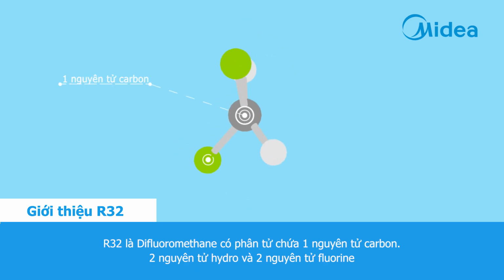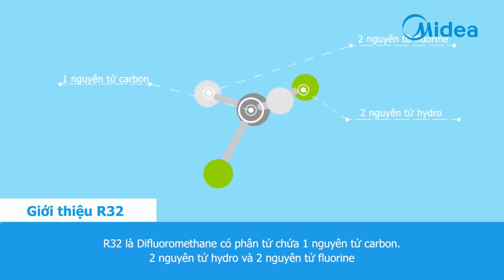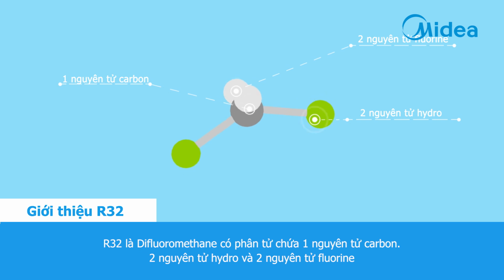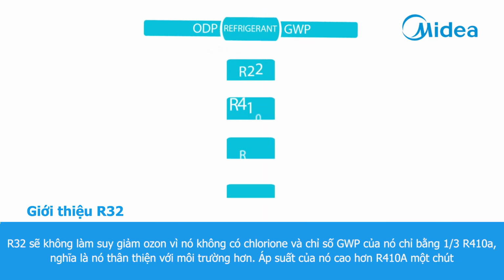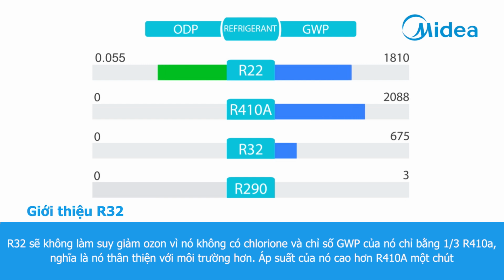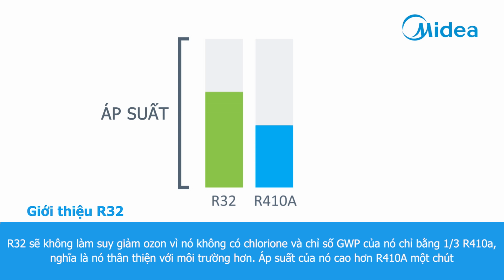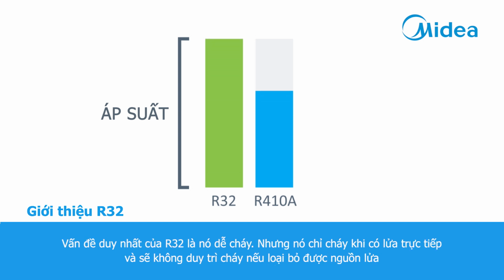R32 is difluoromethane, whose molecule contains a carbon atom, 2 hydrogen atoms and 2 fluorine atoms. It will not deplete ozone because it lacks chlorine, and its GWP is about 1/3 of R410A, which makes it more environmentally friendly. Its pressure is a little higher than R410A.